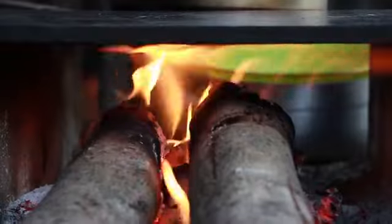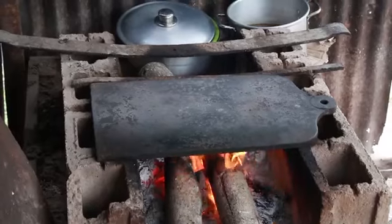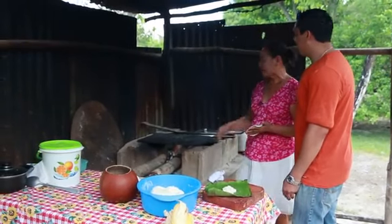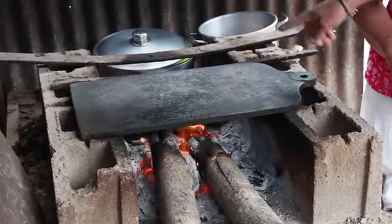Tell me about this comal, man. It looks like a piece of a truck or something. Yes, it's the train rails. My daddy brought it from way back there. You see, this is from the train, and this is from a Bedford truck.